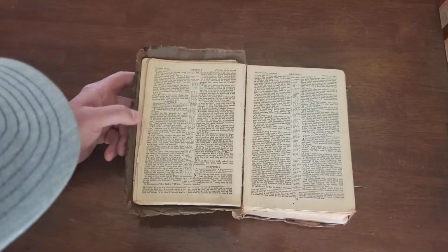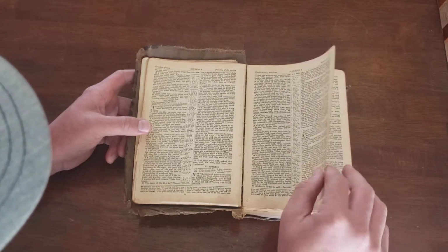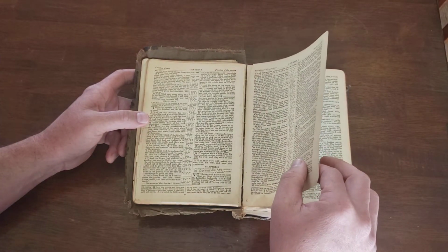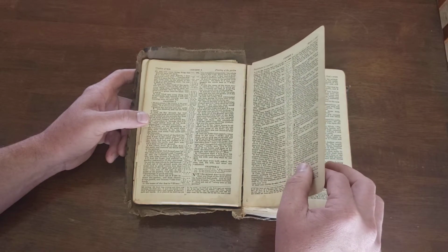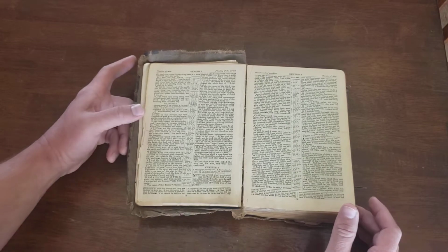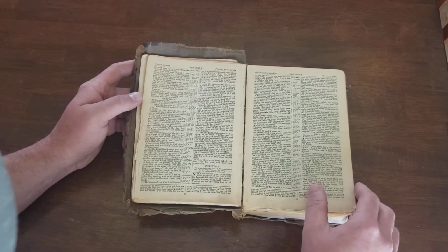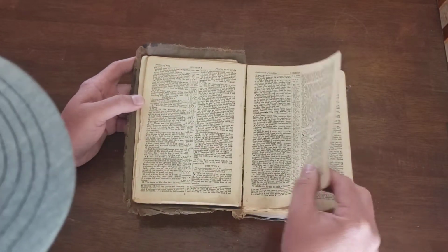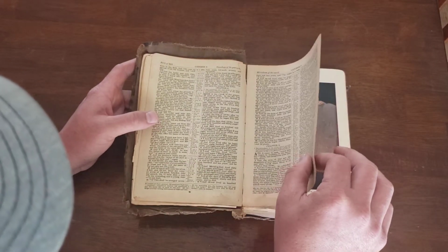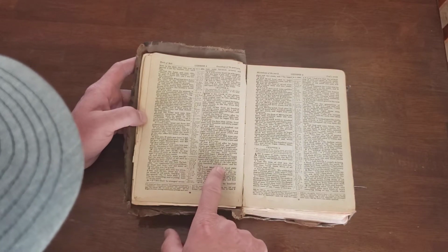So you have the text here. I'm not even going to try to tell you about the paper because this paper is from 1895. So it's 2020 now. It's 120 years old, 125 years old. And that's old. But it's held up. What do you know? It's still easy to read.